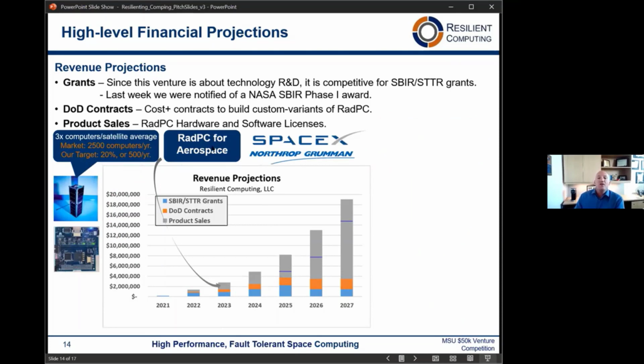product sales. The RadPC for the aerospace market, if you think about units, the average is about 3 computers per satellite. So you're talking about over 2,500 computers per year. We believe RadPC can actually achieve as much as 20% of the small satellite computer market right now. And what's more exciting is that RadPC for aerospace is the hardest one to do. And that took all the funding from NASA and all the funding right now to get going.